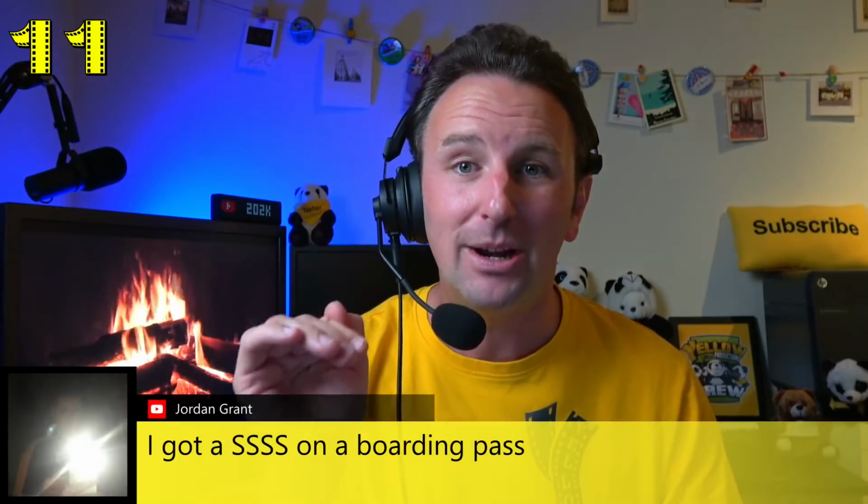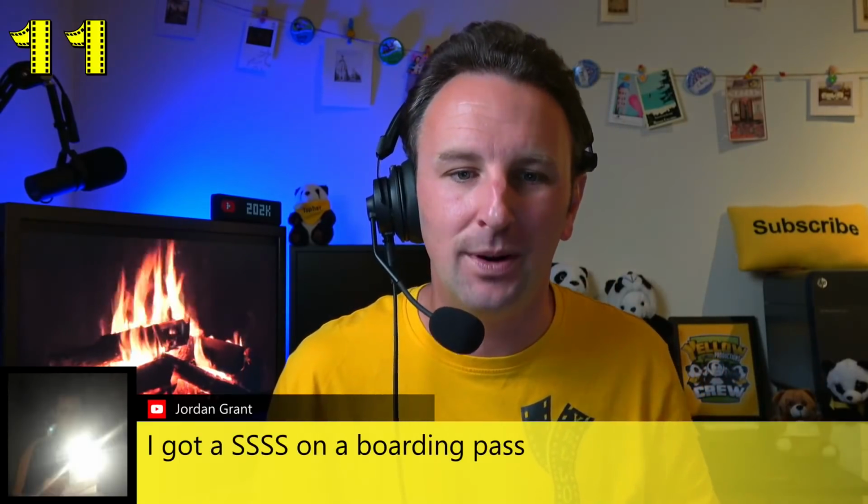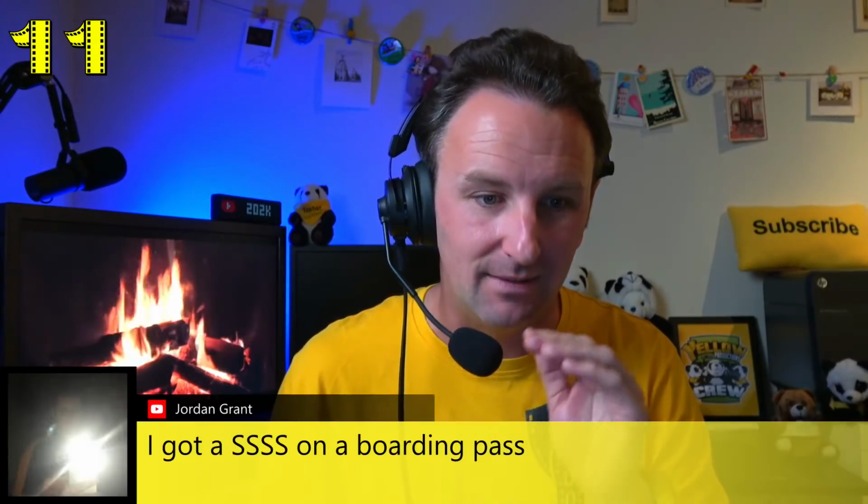So if you get that boarding pass, then you know to allocate a lot more time. By the way, if you get a 4S boarding pass and you're trying to do online check-in, you will not be able to see or print your boarding pass. So if you're flying domestically in the U.S. and for some reason your airline says unable to print your boarding pass, please check in at the airport, it is likely because you are getting a 4S flight.